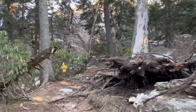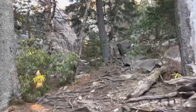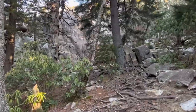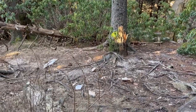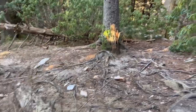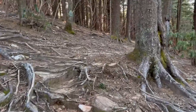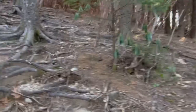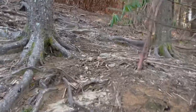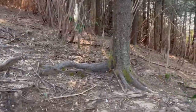All right, you can see Shining Rock is coming into view here. I'm gonna go up to the top and show it to you. You see there's a trail where I just came from. Just follow it around towards the right, and you walk over these tree roots here. Just keep on walking to the right. It's a little confusing, but you follow it over.